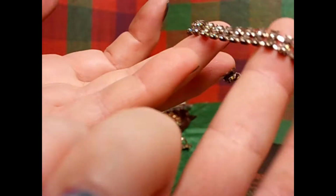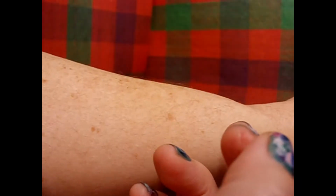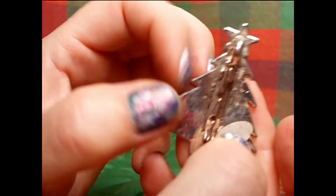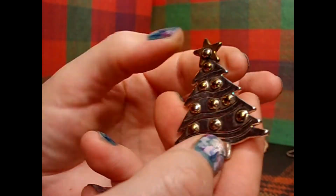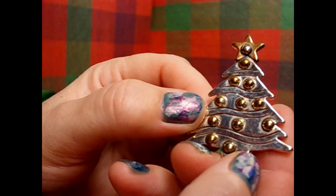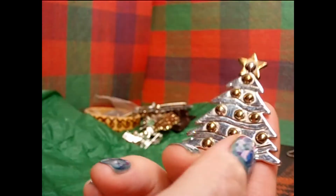Let's see, no, but it does have an old clasp, so that's interesting. It doesn't look like it's missing any, so it does look small. I'll have to measure that. This looks like it used to have a sticker on it as well. Also a pin or a brooch or a pendant. It's a Christmas tree, and it's a silver tone and gold tone. Does look like it needs cleaned up a little bit, but it's cute.